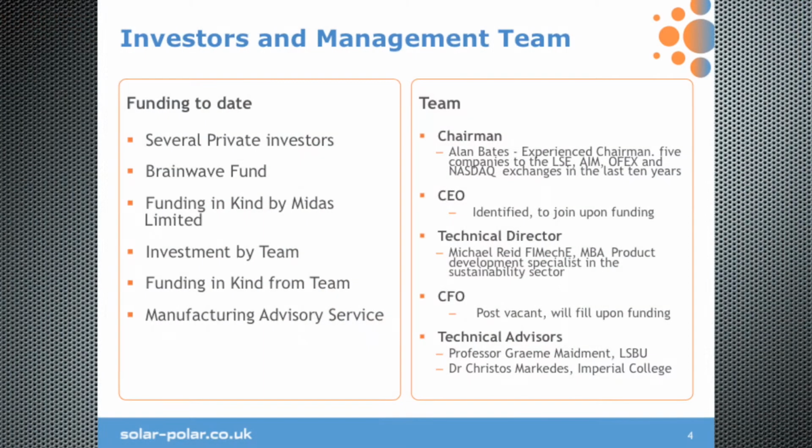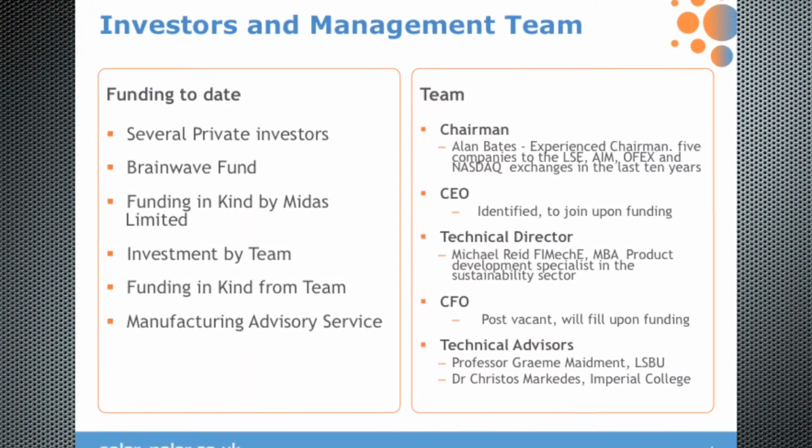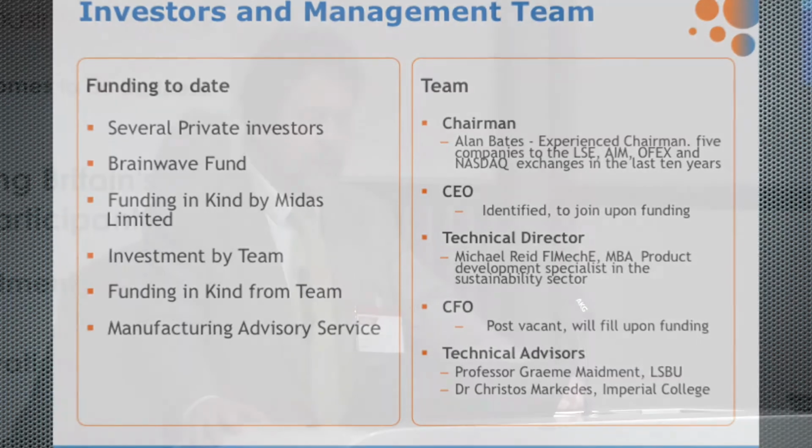So, funding to date, lots of little private investors. The Brainwave Fund, which gives money to people who have good ideas, gave us some money, and we've had funding in kind from Midas Limited, a metalworking company, investment by the team, and a lot of funding in kind by the team, who have worked almost exclusively for free, and the Manufacturer Advisory Service, who's helped us with our tooling.